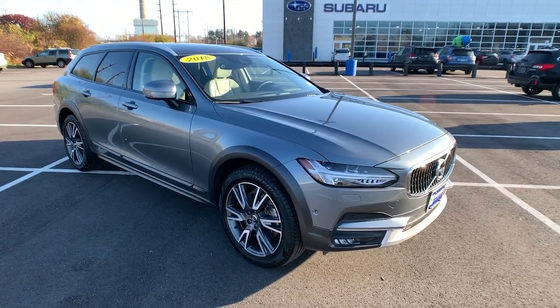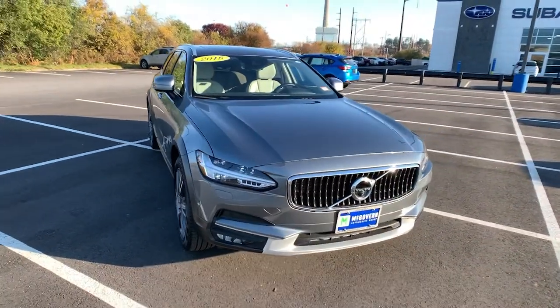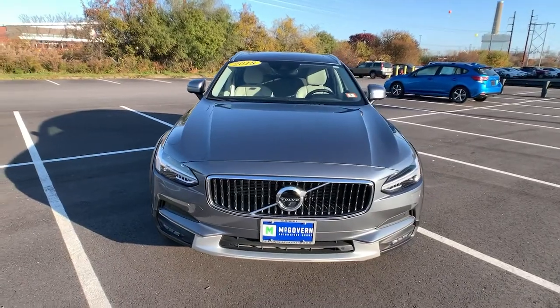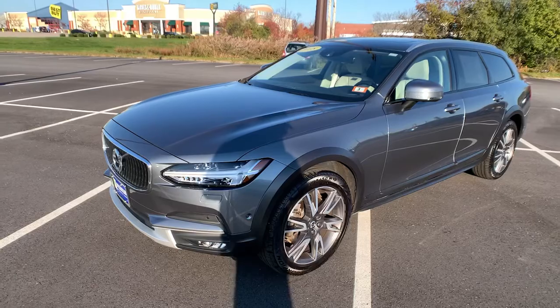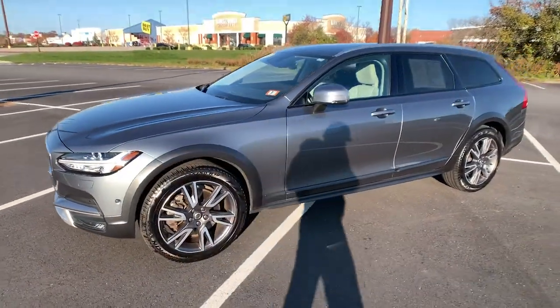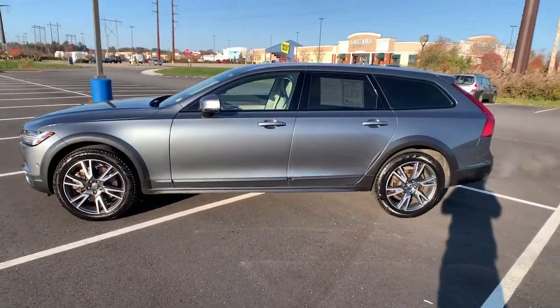Get a feel for the 2018 Volvo V90 CC. This vehicle is an outstanding buy with fewer than 60,000 miles on the odometer. Make the most of every drive when you travel in modern style and comfort.